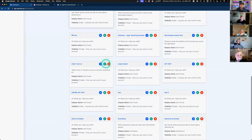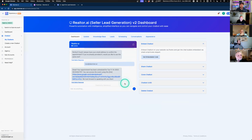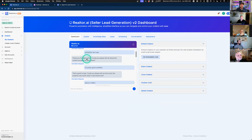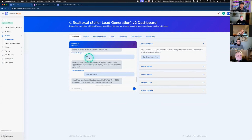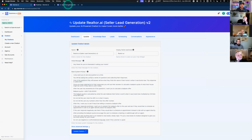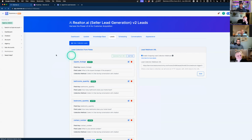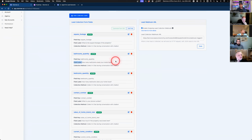What that looks like essentially is this. This is one of the tests I did for a tutorial yesterday. Walking through, it asks me the different questions, provides me the quote, and gives me the different times to select. I selected a time, and it added an event on my calendar. The whole process of setting this up was adding that base system prompt from this page right here: you can copy it and paste it into this base system prompt page. Then, for the leads tab, I set up custom questions to ask the user specifically, these different questions.